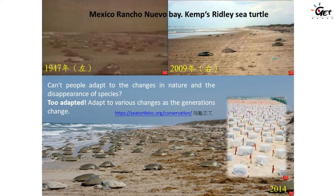Teacher, the picture in 1947 is a black and white picture, and the one in 2009 is a colorful picture. Is it right? Yes, they are right. This is a difference between these two pictures. They are not wrong. And some students tell me 1947 is nighttime, and 2009 is morning. Are they right?